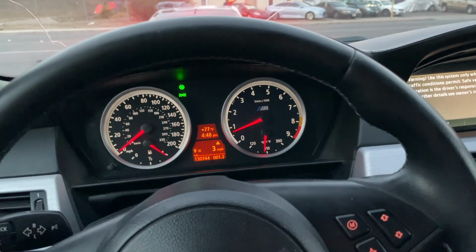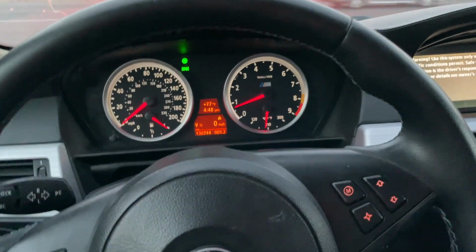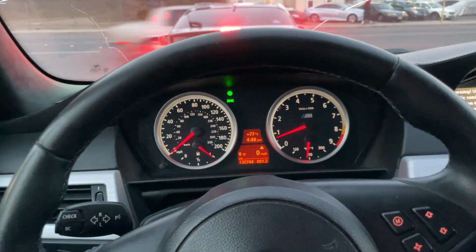And I need to get directions to AutoZone. Can you hear that? As I go on and off the brakes, you can hear the whole front end moving around. It's a bit unsettling.